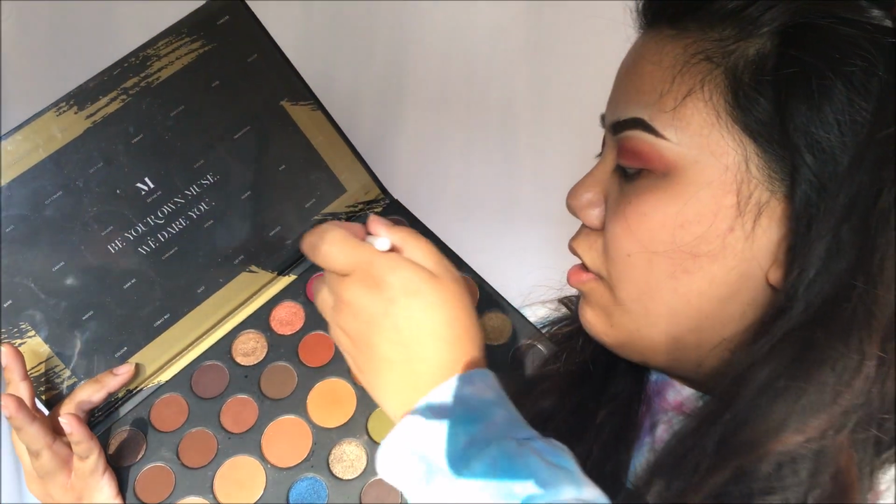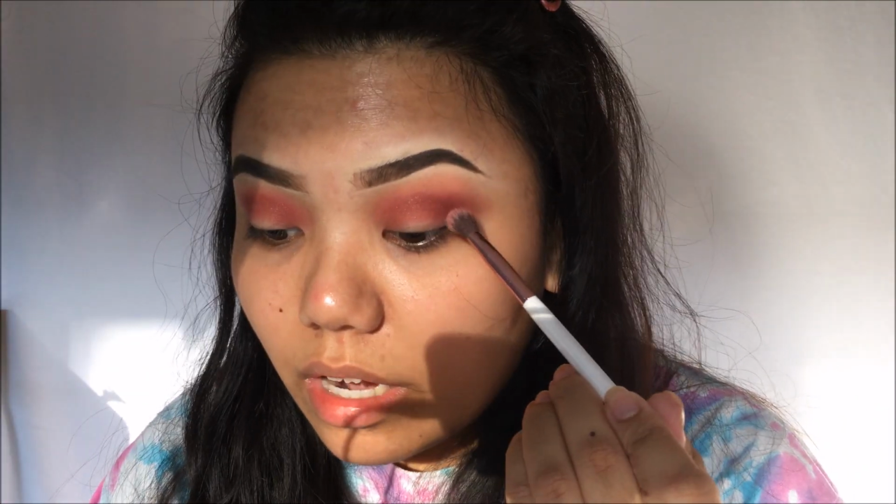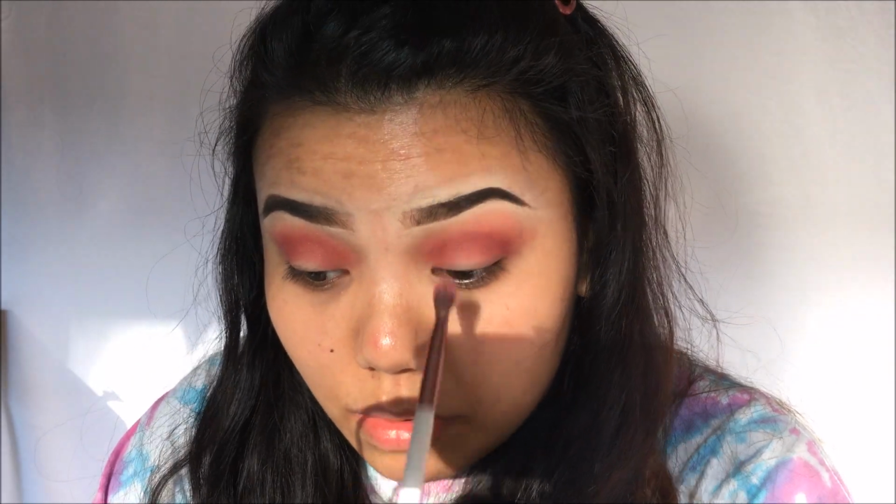Okay, so I'm gonna open the Morphe 39A. Okay, sorry, that was gross. But I'm gonna go in with this deep cranberry shade, and we're just gonna use that to darken the inner and outer V. So I'm just gonna tap it in really quick.